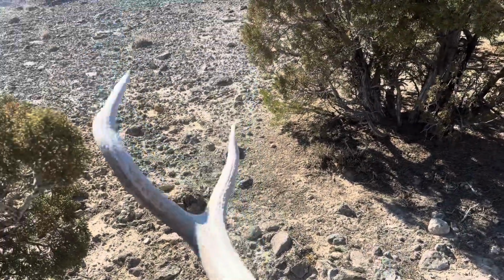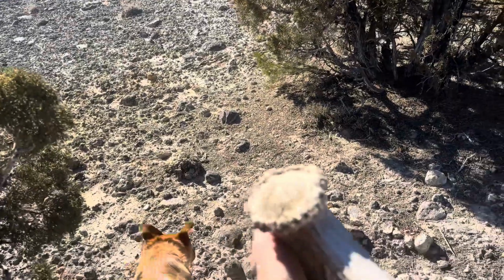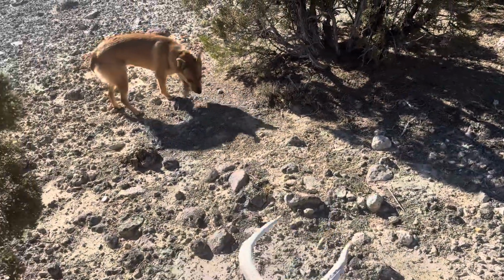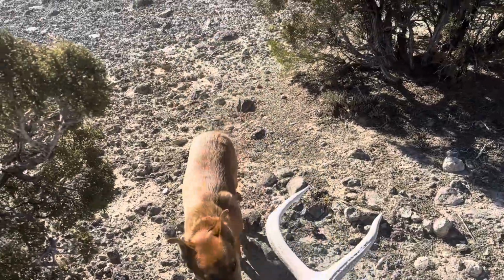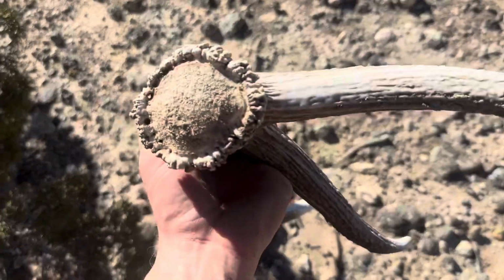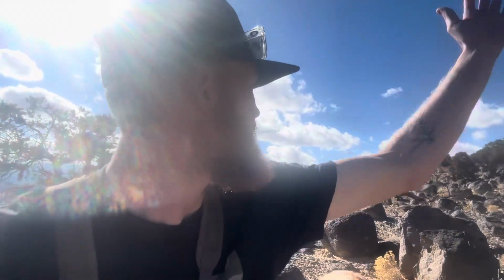Now I just gotta find the pocket of them. Maybe I gotta go turn around, walk behind me a little bit, see if I can find his other side, and then if I don't find it behind me, I'll keep making my way up this little finger. But sweet. Well, I said all I needed to do was find the pocket, and I guess I found it. I'm like 100 yards from where I just picked up that first one, right?